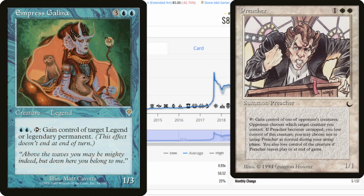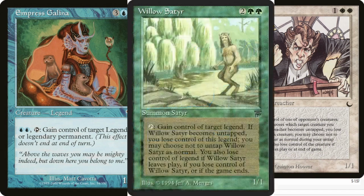It's not as good. And of course, if you're using something like a Willow Satyr, when you look at this card, it's a 4 casting cost. It's 2 blue and 2 green and 2 generic, pardon me for my color ineptitude. And it's a 1/1, but it says gain control of target legend. If Willow Satyr becomes untapped, you lose control. It's the same type of deal, except for Galina, you won't lose control at the end of the turn. So in some ways, it's a superior card. It's a better version, but it's in blue.